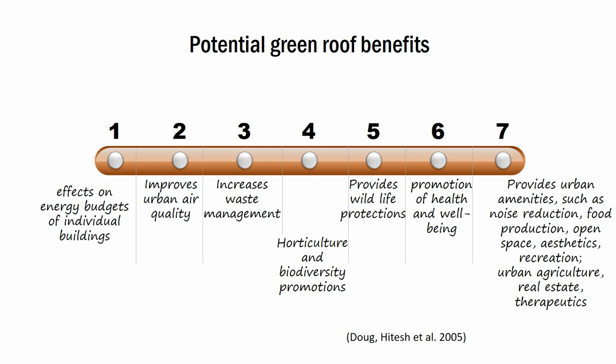effect. And the other green roof benefits are, number one, effects on energy budgets of individual buildings. Number two, improve urban air quality. Number three, increase waste management. Number four, horticulture and biodiversity promotion. Number five, provides wildlife protection. Number six, promotion of health and well-being.